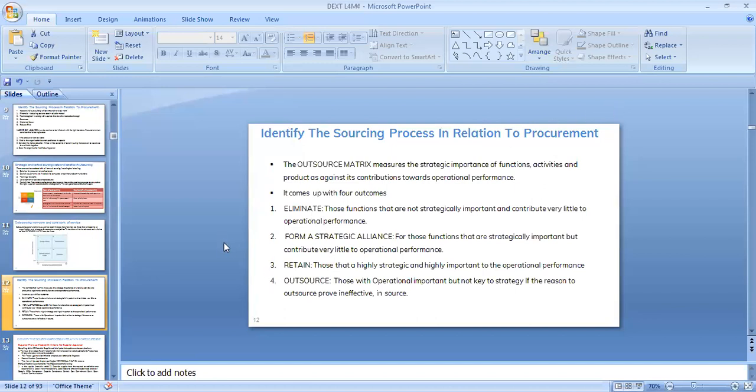So you now know that when the strategic importance is very high and the contribution to operational performance is very high, you retain. Don't give it to the external organization, you retain. And you know when to outsource. When the strategic importance is very low and the contribution to operational performance is high, you outsource.